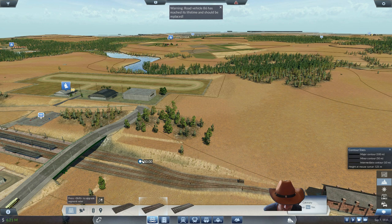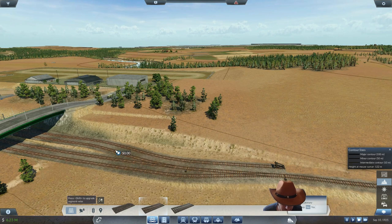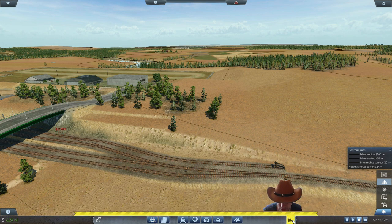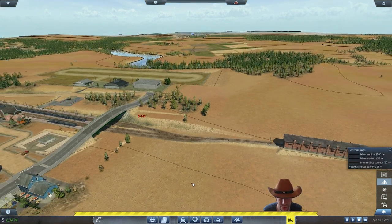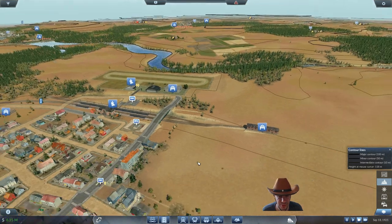Here's an idea. Nope. Then you just merge over here, for example. Entirely doable. Believable? No. But doable? Yes. Good. And since there are no signals on this side, we don't need to care.